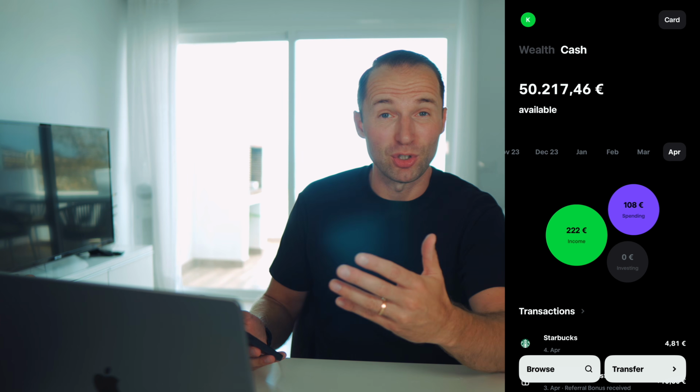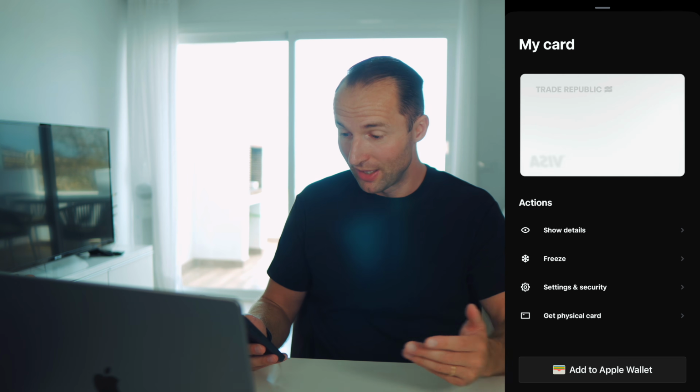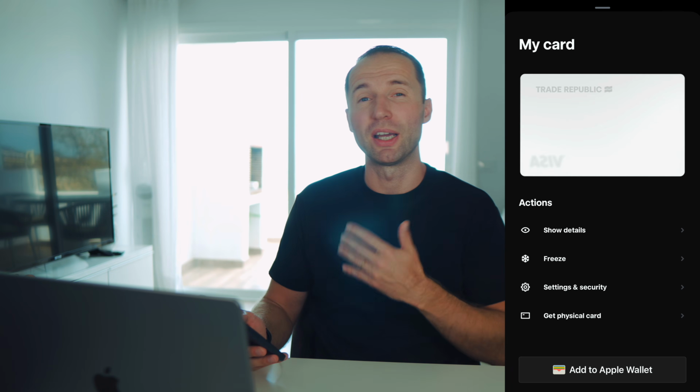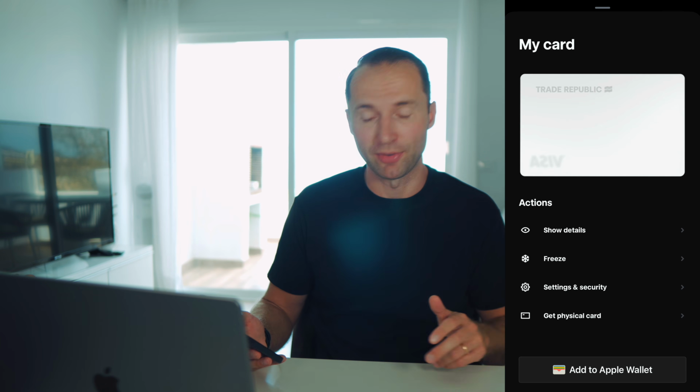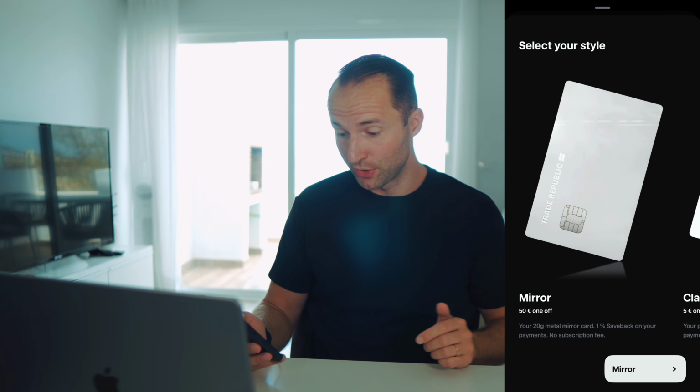Now, obviously the first time, if you don't have the card yet, you will see at the top right over here, card. So all you have to do, in this case, it will say choose a card. And obviously I already registered for my card, but you have 3 different options. I believe I can get that screen if I click on get physical card. So basically, that's what you will be seeing the first time.